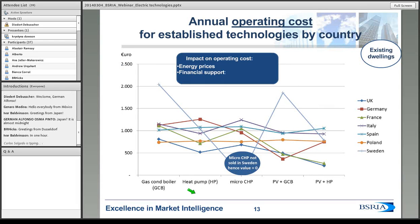After we have established which technologies offer the best potential for saving of CO2 emissions, we have looked at how attractive they are actually for the end user. Two factors having the biggest impact on operating costs are financial support and energy prices. Gas, as I mentioned before, is extremely expensive in Sweden.